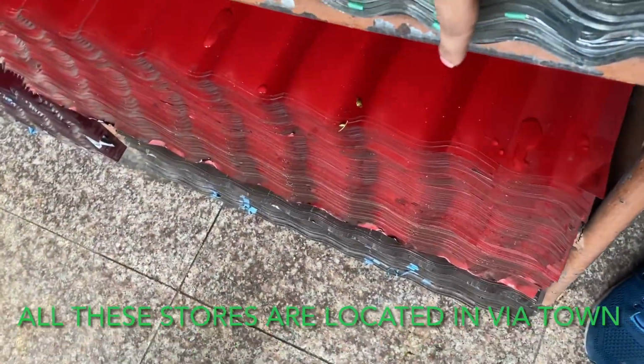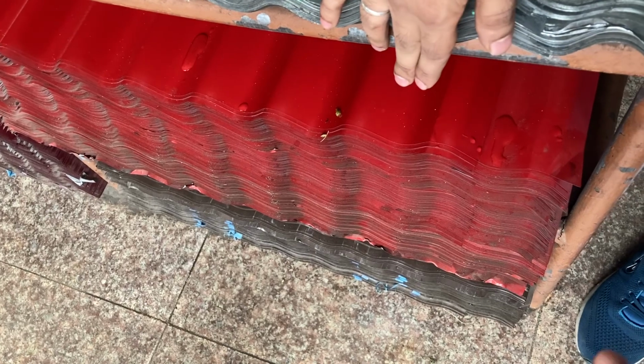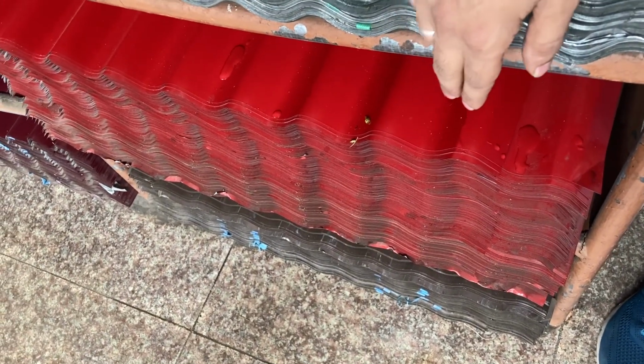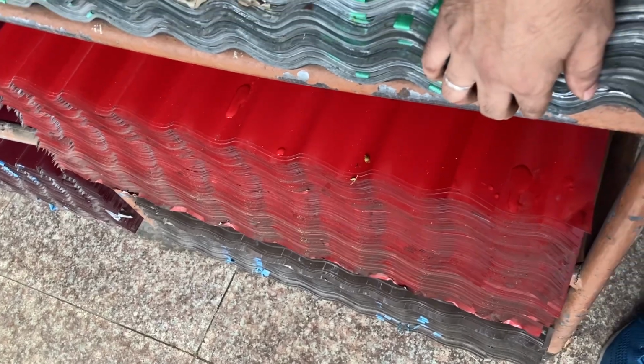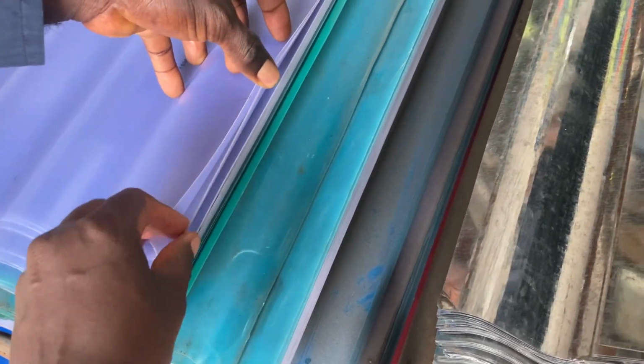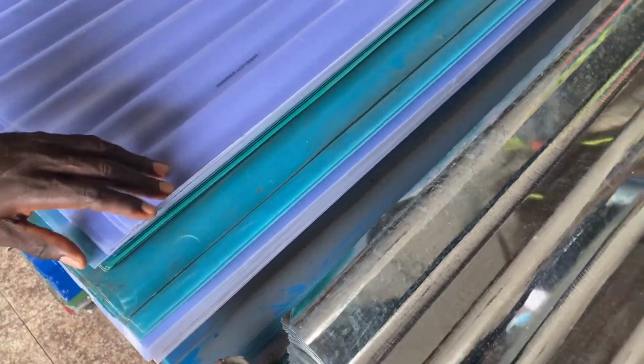Okay. What is this, the same quality too? 32 gauge. Yeah. No, $100. $100 for that bundle. And how many? 20 sheets in the bundle. Okay. What about these? This is the clear one, right? Yeah, clear one. The plastic one. $6 for the sheet. How many in a bundle? 20.